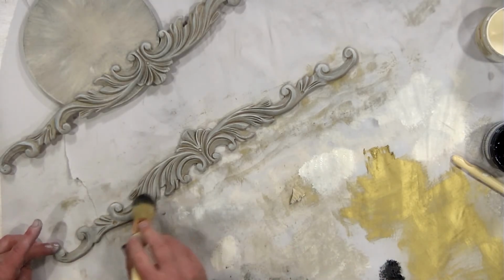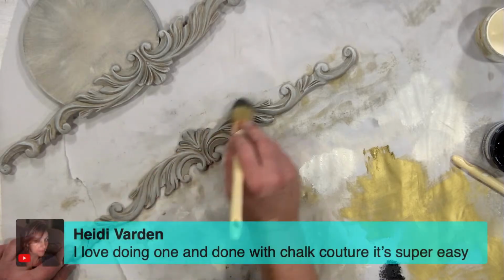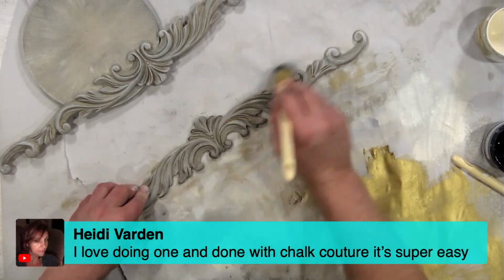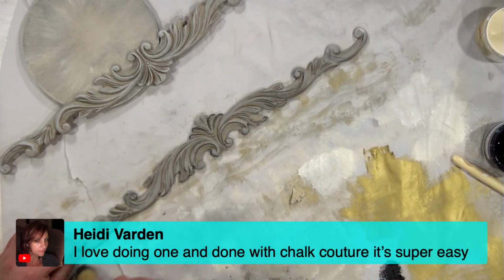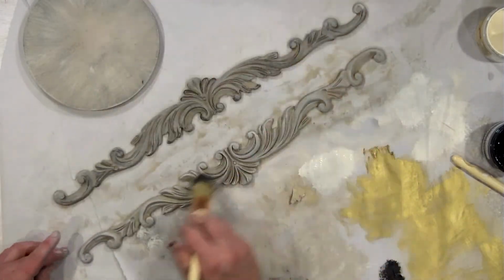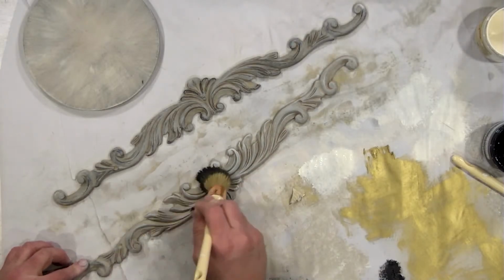Heidi's got it right here. Anita, I love doing one and done with Chalk Couture. It's super easy. Yeah, one color. Just boom, boom, done. If you can put a squeegee in your hand, boom, you're done. You got it, and it looks perfect.